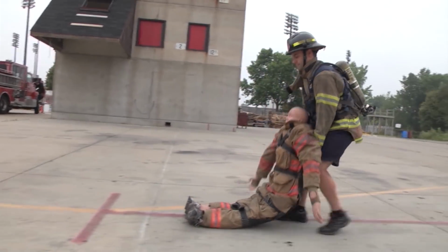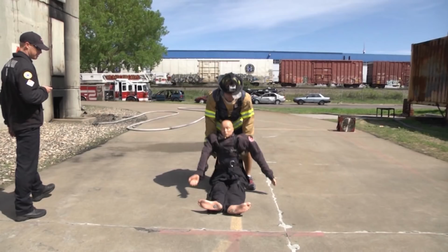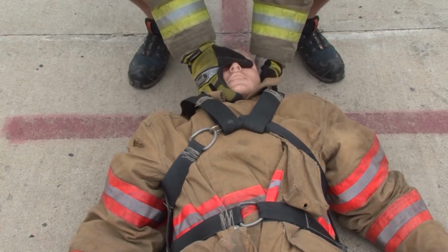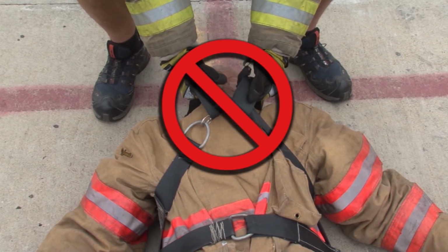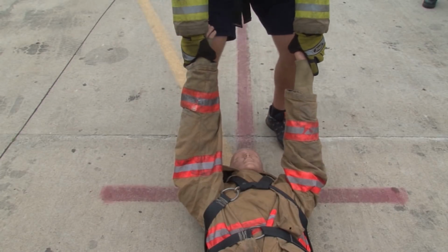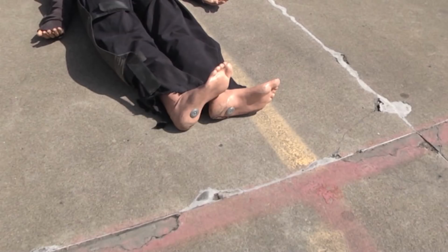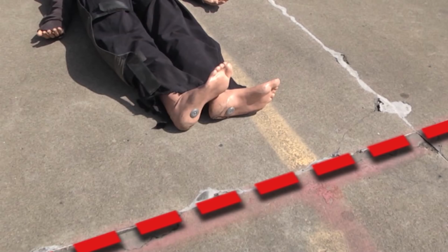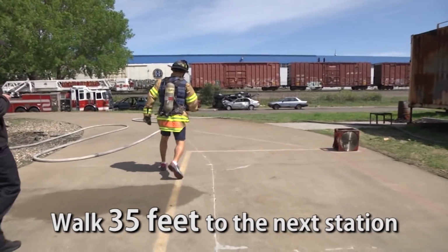If you lose your grip, you may complete the station by gripping either the collar of the jacket, one arm, or both arms, and dragging the dummy the rest of the way until the feet have crossed the designated mark. At no time may the candidate pull by the head or the black straps. The head of the mannequin cannot drag on the ground at any time. The mannequin's feet must clear the line indicated on the ground. You will then walk 35 feet to the next station.